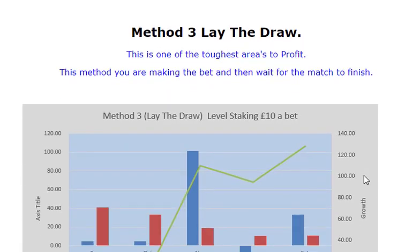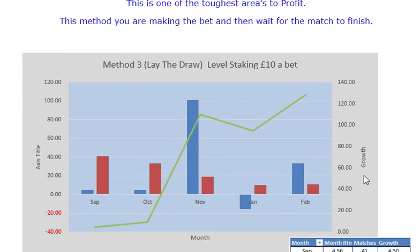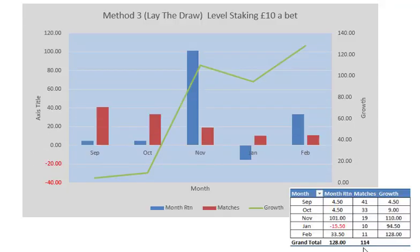Now, if we look at method 3, which is lay the draw, this is a method obviously that will interest a lot of people. The risk is not as great as the other ones, obviously, and we've made a few suggestions for you. So 114 matches for €128 or pounds profit, staking a £10 or €10 bet per match on that 114 matches.